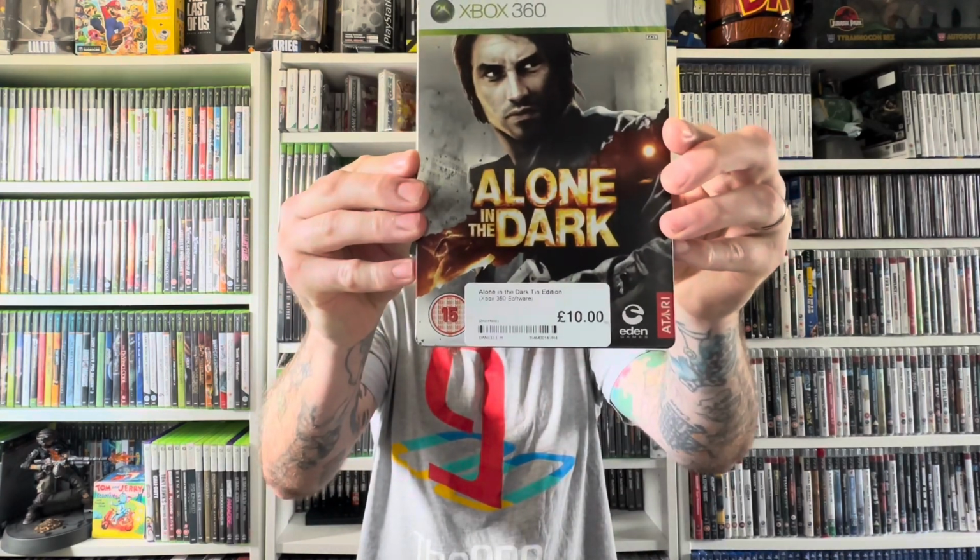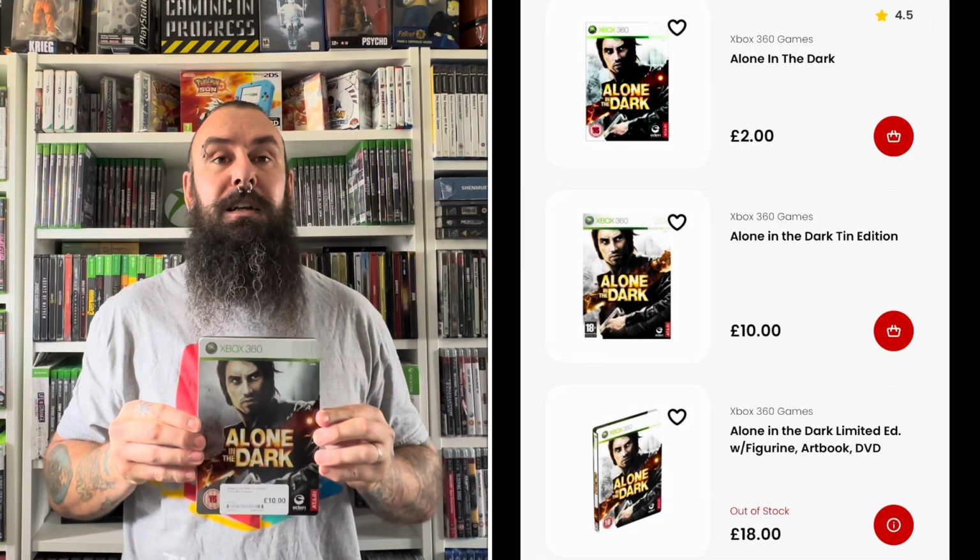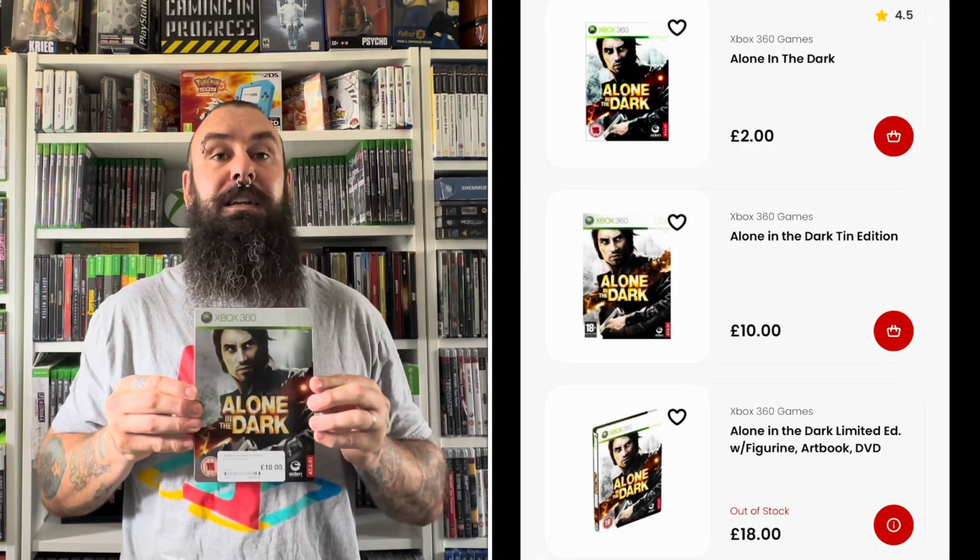Now this is a steelbook I've been looking for a very long while, and this one is a bit of an exception to the rule, because this steelbook right here is Alone in the Dark, and you can see on the front of this game it does say Alone in the Dark Tin Edition. Now this is one of the very few steelbooks which CEX have a separate listing for, and we are seeing this for more and more Xbox 360 steelbooks. So the time to grab these is now, so thank you to Katie for grabbing this one for me. It is much appreciated, as I think in the future this one is going to be very hard to find.